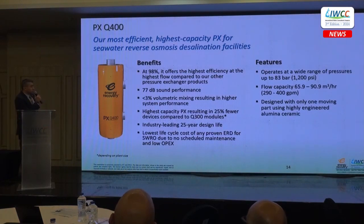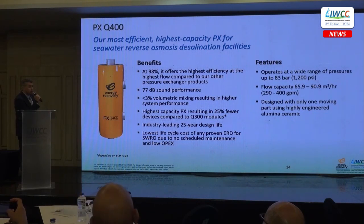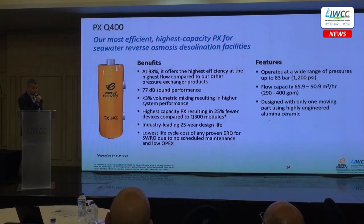This is just introducing the PXQ400 that we released more than 1 year ago. It is the latest pressure exchanger. It has better performance, even compared to the previous model of the PX.